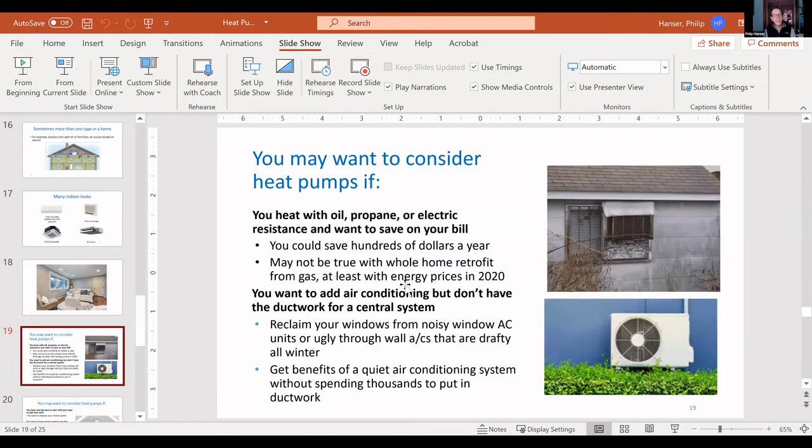So, if you currently heat with oil or propane or electric resistance and want to save on your electric bill, heat pumps are the way to go. No question, you can save hundreds of dollars by doing a retrofit. If you want to add air conditioning but don't have the ductwork for a central system, a mini split would be a great way to go.